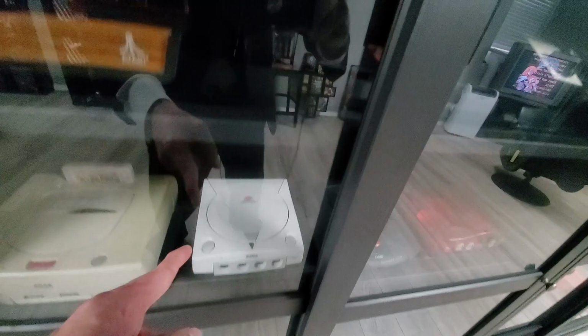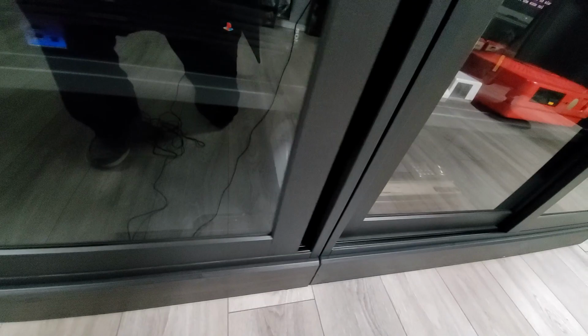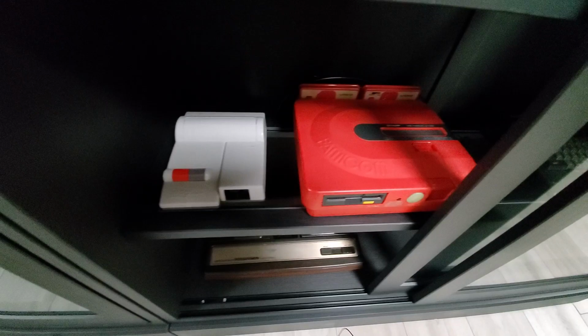Master System, Pong console, the Watermelon N64. I love that thing. Jaguar. There it is. Japanese PlayStation 2 and a U.S. PlayStation 2, and then just a slim PS3 and a PS1. That's just overflow down there. And then we have the PC Engine Duo R, TurboGrafx-16, original Xbox, top loader NES, the Twin Famicom. This plays Famicom games and Disk System games, and Intellivision.